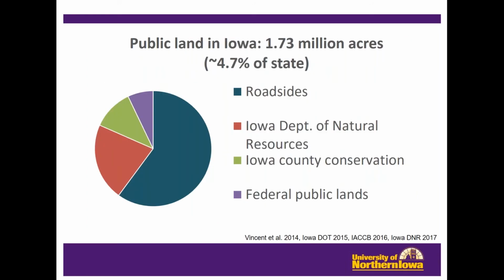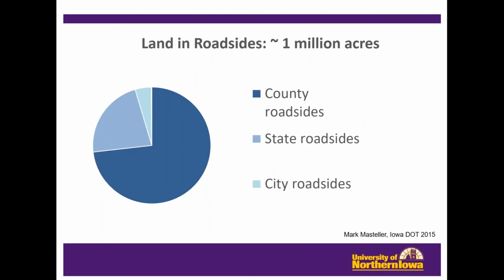I live in Iowa, where less than 5% of the land area is in public land. Of that public land, most of it is in roadsides. So roadsides are one of our best areas for trying to squeeze some habitat in the landscape. And of the roadsides, most of it consists of county roadsides. Iowa has 760,000 acres of county roadsides. It's a really dense network throughout the state.